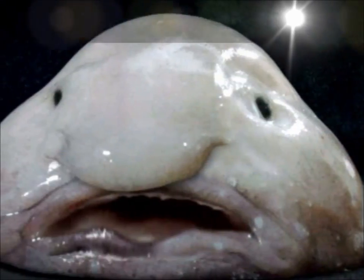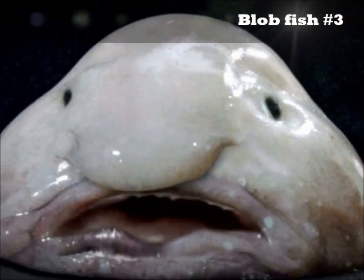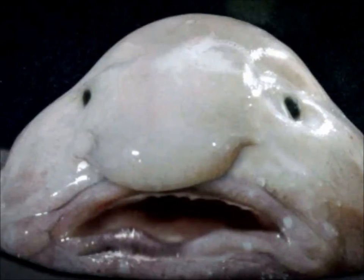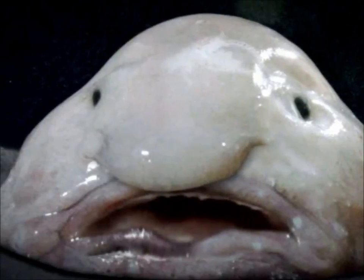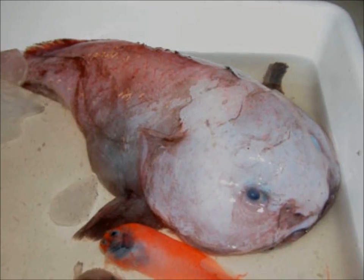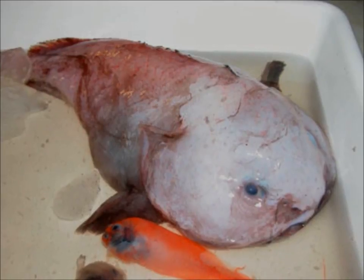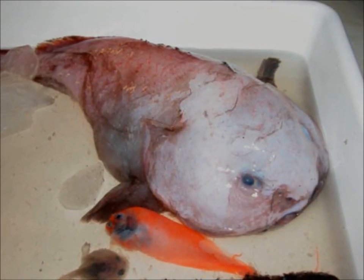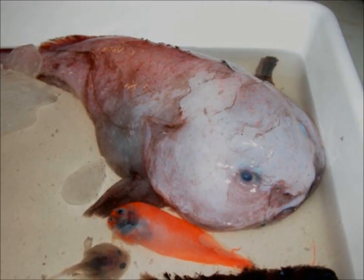With a comical, almost human-like face, the blobfish is a type of fish found off the coast of Australia and Tasmania, but don't expect to see one as they are extremely rare to come by. The blobfish are found at a depth of around 800 meters, which would make life impossible for most fish, as at that depth, the pressure is roughly 80 times more than at sea level.